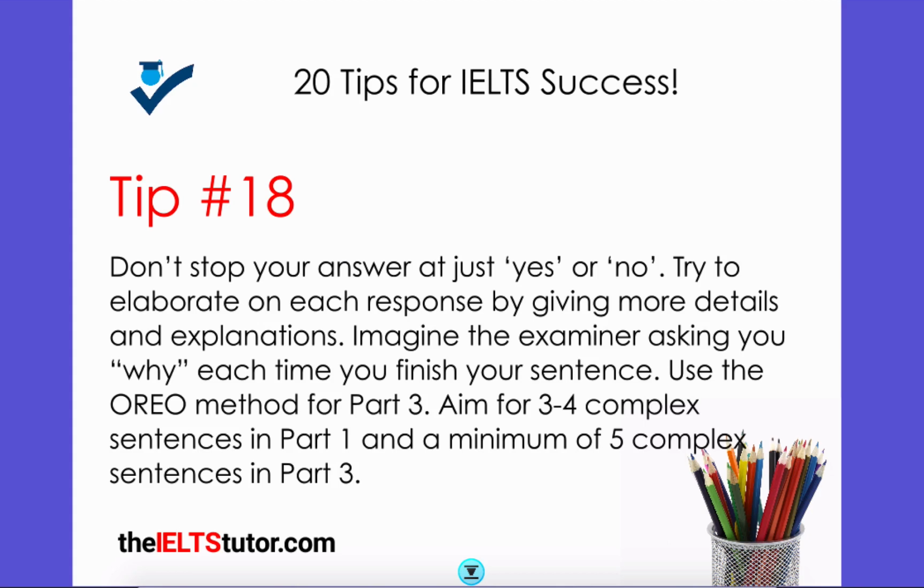So for instance, on the topic of restricting children's use of the computer, you could give the opposite situation. If children were given too much time on the computer, they'd end up not doing their homework and be in danger of losing their eyesight when they get older, and so on. Okay, so develop your answers clearly.